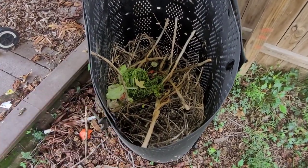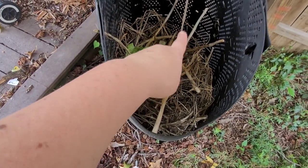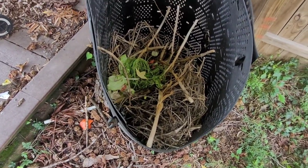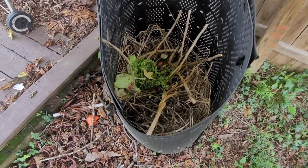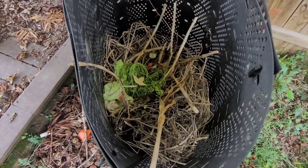I haven't talked about the compost bin for a long time. This is how it looks at the moment. Those stalks are from the tops of the garlic that I had cured. I just finally cut them off. And I have been bad this year. I have not flipped it once.